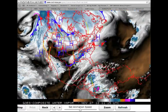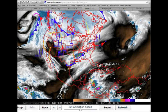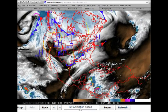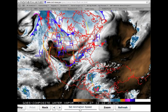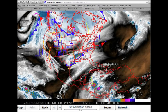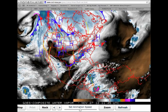Taking a look at the water vapor satellite picture, you can see this even more drastically here. You can see a clear separation. Here's our polar disturbance. Here's our subtropical disturbance. They're clearly going to remain separated here as they move to the east. And so, as a result, we don't end up with a major storm.